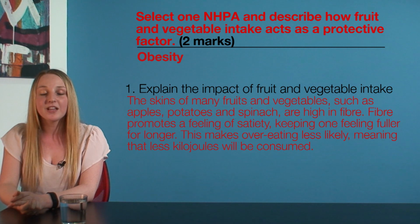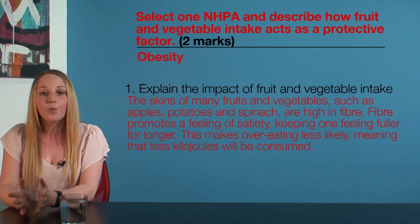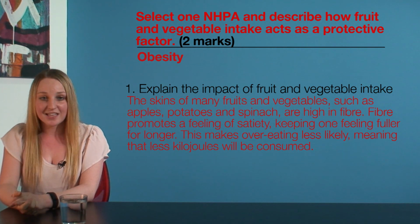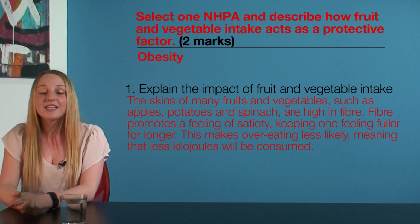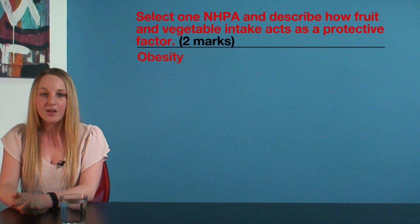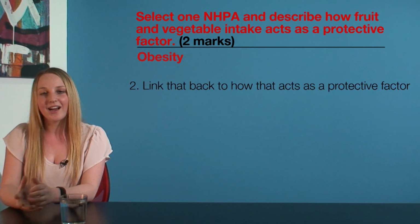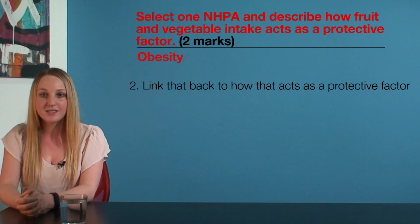Fibre promotes a feeling of satiety, keeping one feeling fuller for longer. This makes overeating less likely, meaning that less kilojoules will be consumed. For the second mark, you need to link that back to how that acts as a protective factor for obesity.